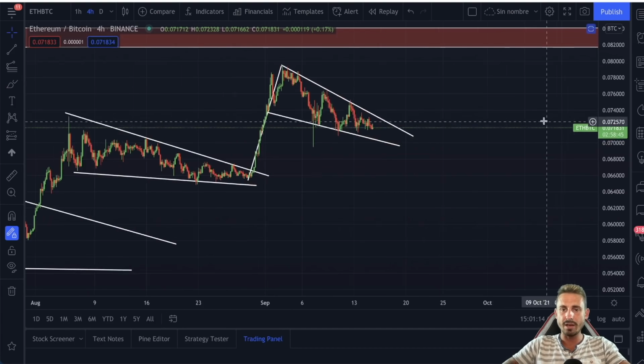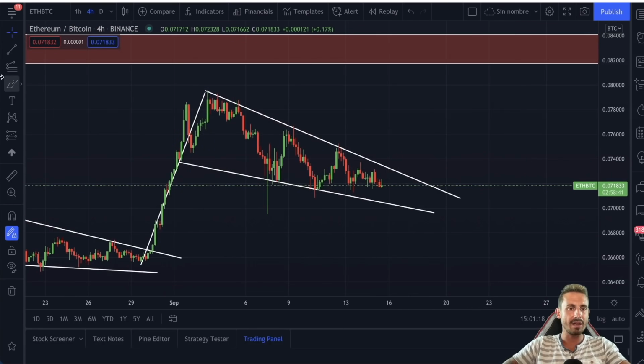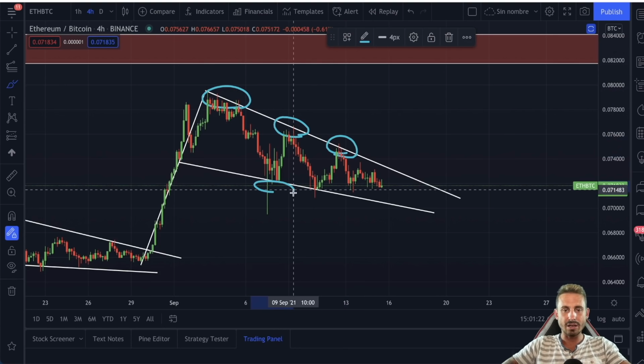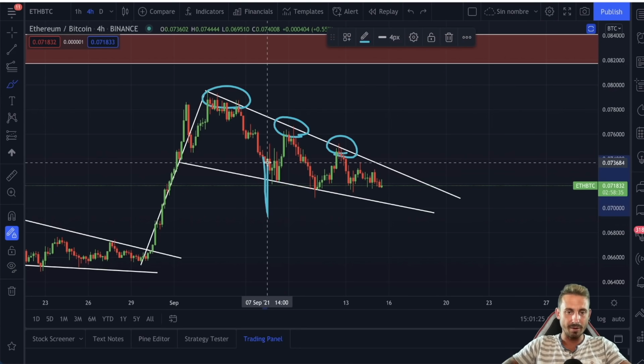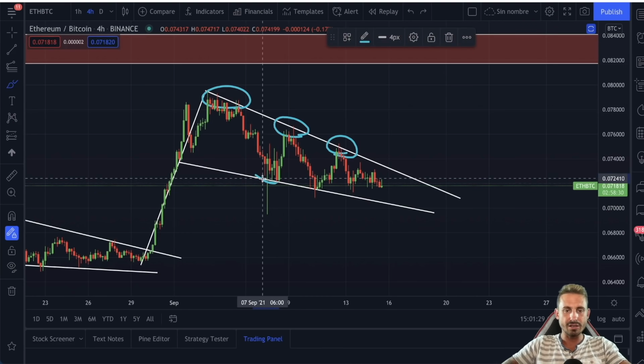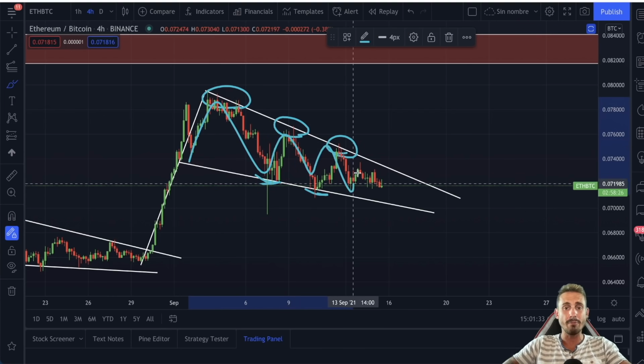Let me just zoom in here on the 4 hourly so you can check out here the Ethereum BTC pair, and you can clearly see that we are creating those lower highs and lower lows on the price action. We did see a little bit of volatility here on the 4 hourly, but we did manage to close here above these lows, as you can see on the chart. So this is looking very, very bullish. This is a bullish pattern.